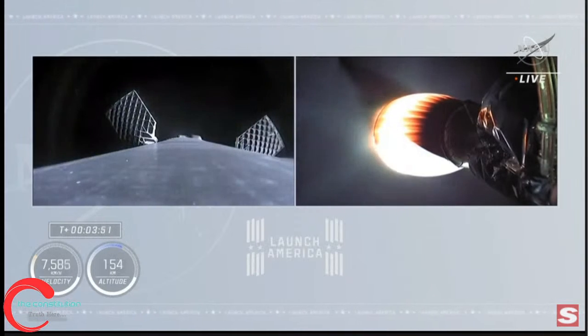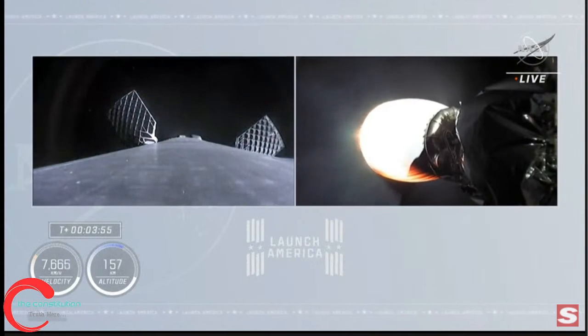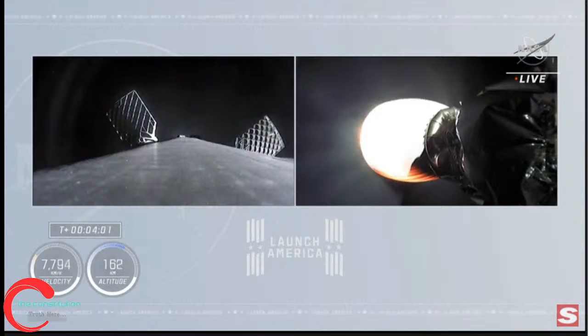The first stage Dragon, pulsing. SpaceX, trajectory nominal. We're pulsing the thrusters. Signal of Bermuda. Copy, nominal trajectory. And we hear a call out from the crew, nominal trajectory.